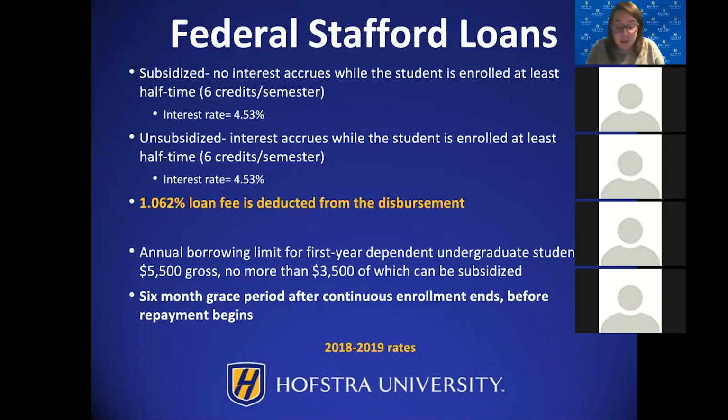The annual borrowing limit is based on a student's year in college, determined by the number of credits earned. A dependent freshman student who has earned 0 to 29 college credits has an annual limit of $5,500 per year. The maximum eligibility for subsidized loans would be $3,500.